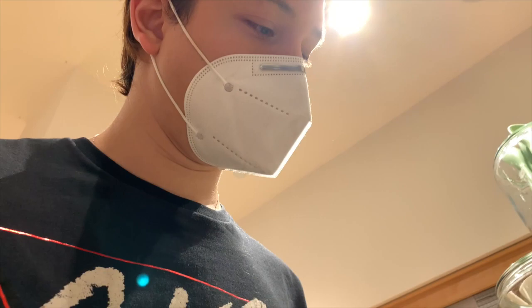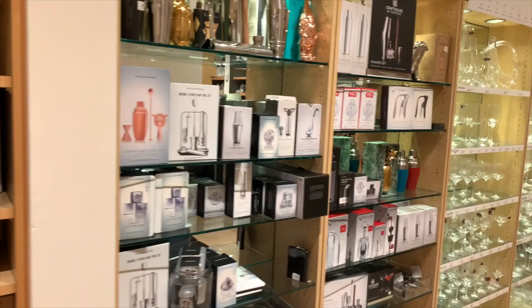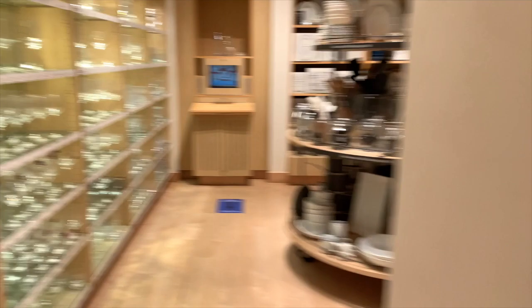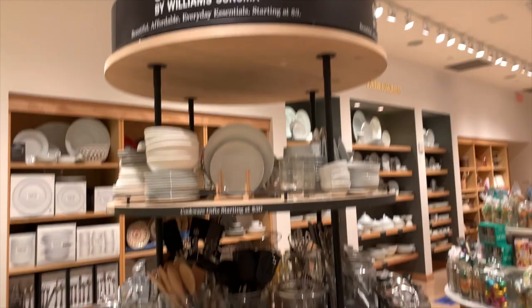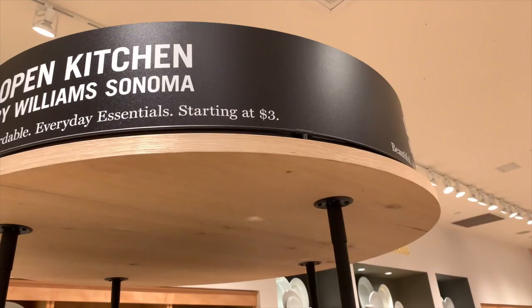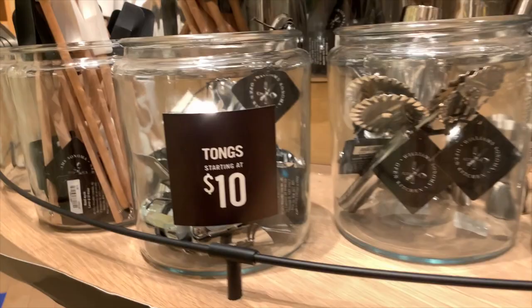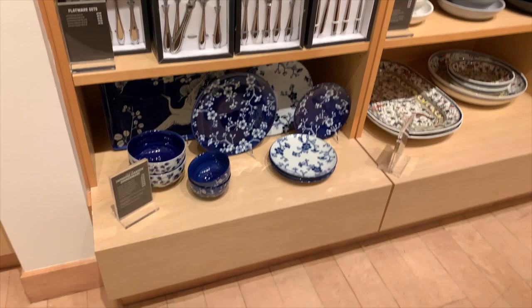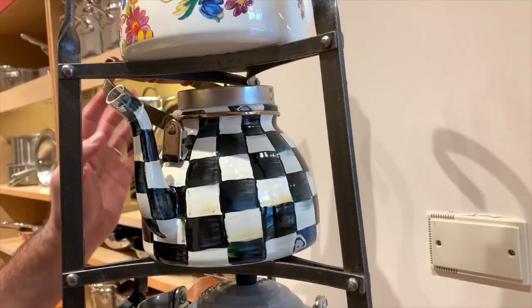I'm just looking around. So many beautiful things in this store. Look at all those. They say they're supposed to start at $3, and there's 30. It's like $10. The palm trees, oh my god. These are just beautiful. I love that print.